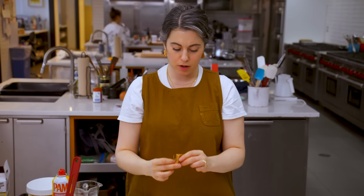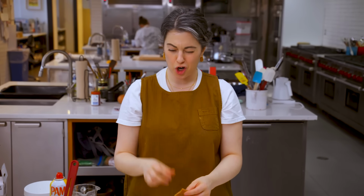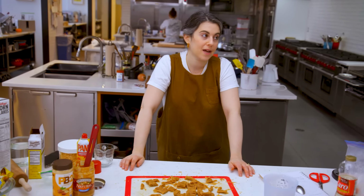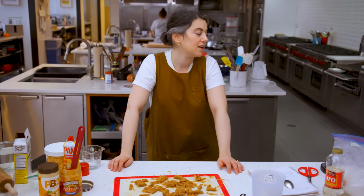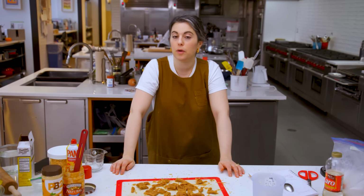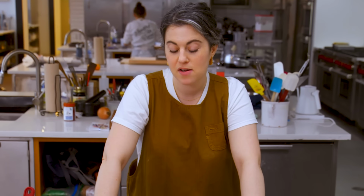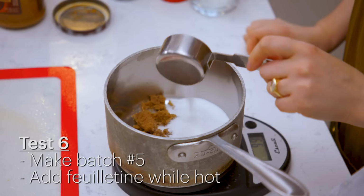But it still has parts of it that are really hard and gets super stuck in your teeth. It looks pretty close. Color is certainly better. So one idea is to stir the feuilletine into the sugar while it's still hot, right off the stove, and then pour it out and start to stretch it that way, and then working the peanut butter in.